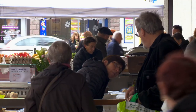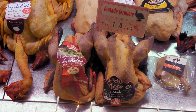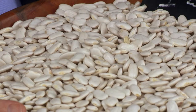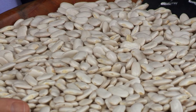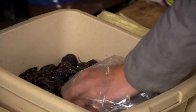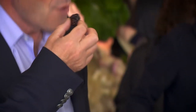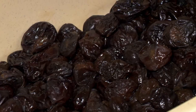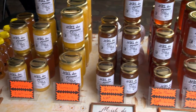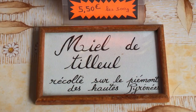The market of Tarbes is a good window on the local specialities. Les haricots tarbais, one of the best beans in France, cooked in a little bit of duck fat, with sausages or in a cassoulet, it is so good. These small producers transform their own plums into prunes. They are juicy and without any preservatives. The honey from the Pyrenees is much loved and gets its distinctive flavor from the mountain's flowers.